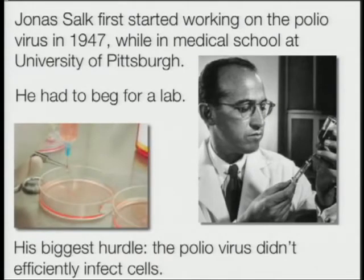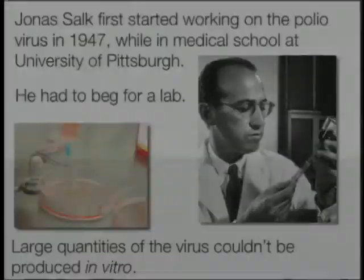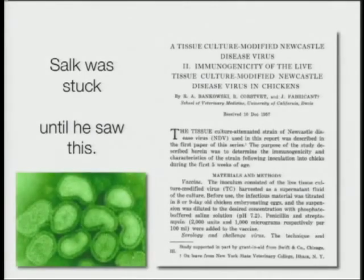And his biggest hurdle was he was unable to study the virus because he could not grow it in cells. And without the ability to grow the virus in cells, that meant he could never generate sufficient amounts of the virus to really analyze it in detail. And so he was stuck until he saw this. He saw the paper from the two people up in Ithaca studying those chickens that were dying, and he recognized that avian cells might be more susceptible to infection with that polio virus than were the cells that he was using.